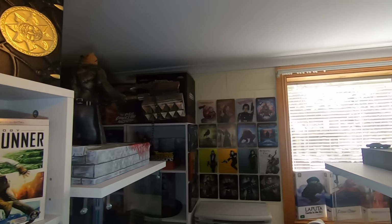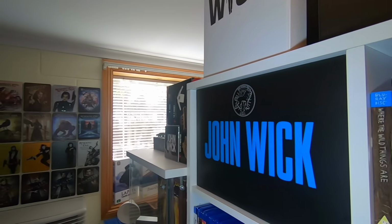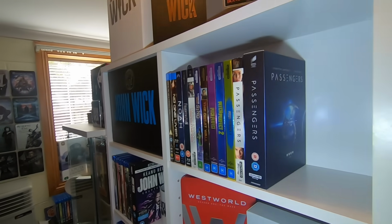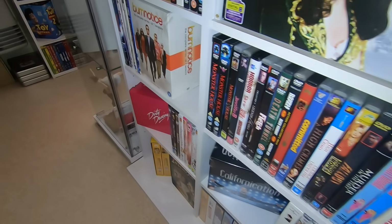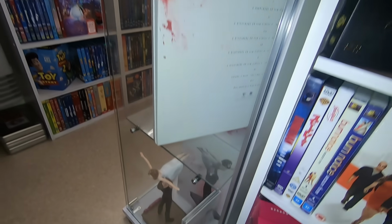And then over this side, got some John Wick editions. Looking forward to number 3, Westworld, and then a few other box sets there. We've got Dirty Dancing, which is next to the model edition down in the glass cabinet.